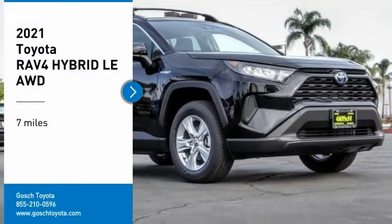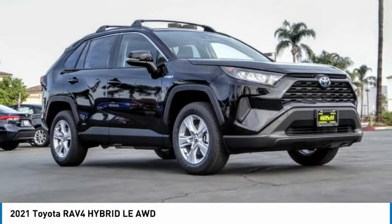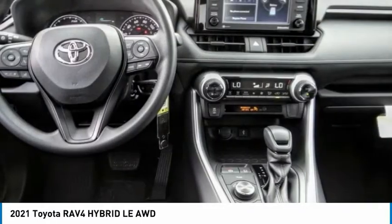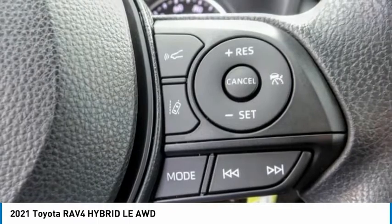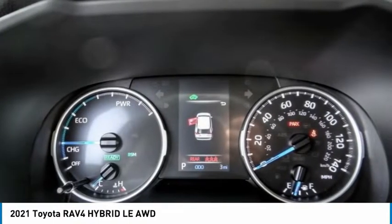Come test drive the 2021 RAV4. The RAV4 is one of the most fuel-efficient SUVs in its class. Versatile and efficient, RAV4 mixes the comfort and drivability of a sedan with the benefits of an SUV. This highly evolved, well-packaged crossover SUV lets you have it all.